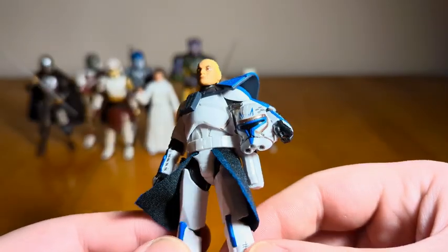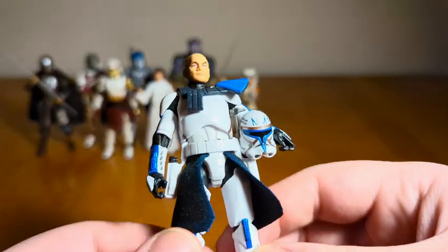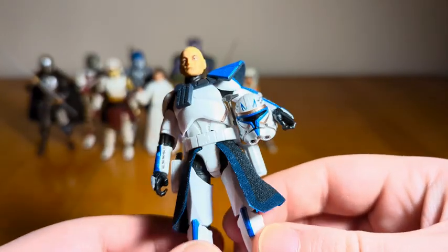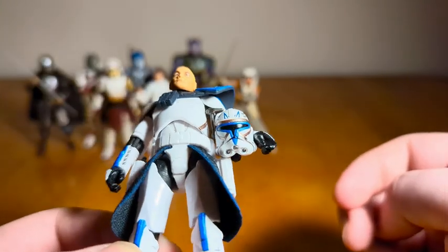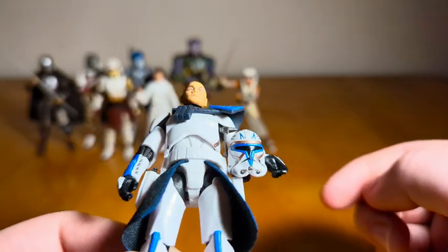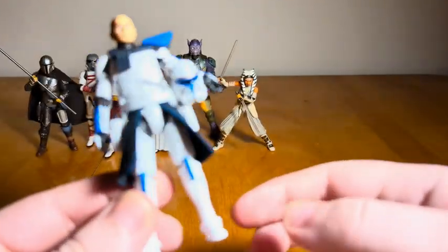The details look pretty nice. He does have his pistols, which I wish were a little bigger, but that's not a huge deal. I do like the soft goods kama. He does have the swappable helmet. I do think this could have been ever so slightly bigger, and I wish the details in the paint maybe had a little more going on there. But it's still pretty good.